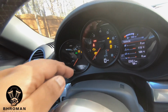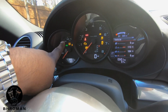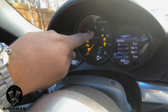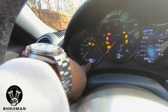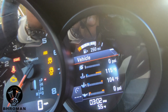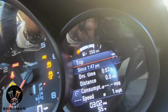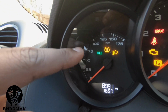Now for the instrument cluster, you have two analog clusters and one digital. This is your speedometer, this is your tachometer, and it has all of these lights for check engine, parking brake, traction control off, ABS. And at the bottom you have the digital odometer, and here you have a digital speedometer. And for the one digital display that you have, you can toggle through a bunch of options. Yeah, that's pretty neat.